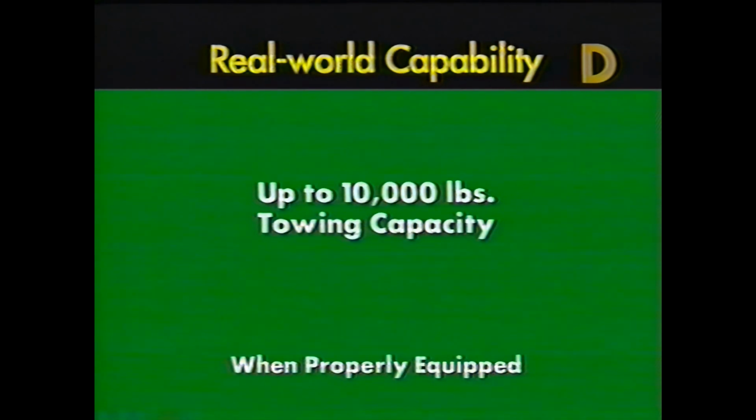Now, something that's very important to the customers for this vehicle are the towing capabilities of the vehicle. Now, first of all, we can tow up to 10,000 pounds on the Excursion, but even more impressive is how it gets those loads moving. Now, all the engines have excellent low-end torque, and that means it can take a big trailer and get it moving from a stop very quickly and efficiently.